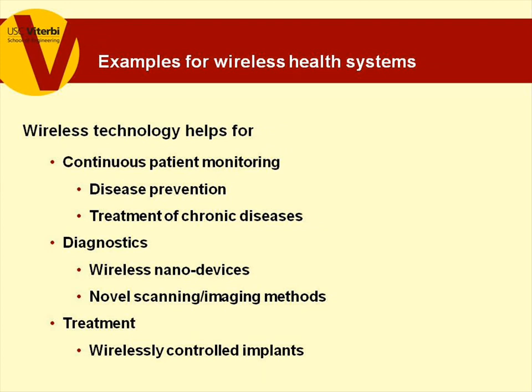Now, these are examples of use of wireless devices for healthcare, for example, for continuous patient monitoring, disease prevention, treatment of chronic diseases, diagnosis. Wireless nano devices may be implanted or wearable. There are scanning and imaging methods. There is a whole field called proteomics that aims at detecting proteins, and proteins are biomarkers for certain diseases that you can essentially detect before they become active. For example, a typical example is in the early detection of cancer.